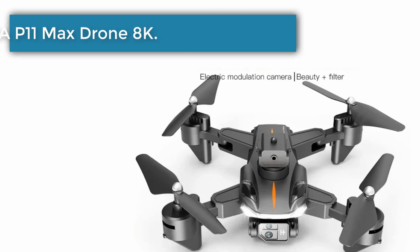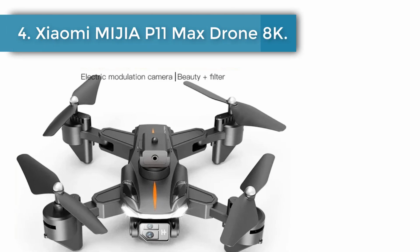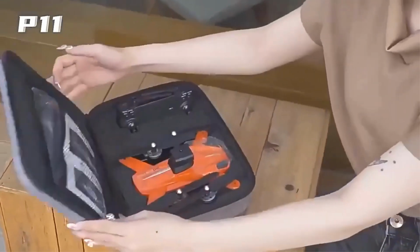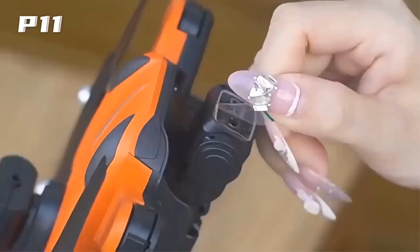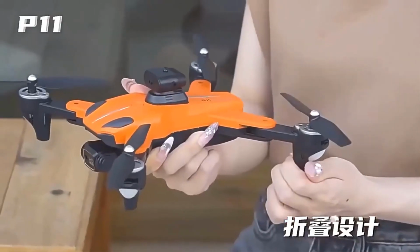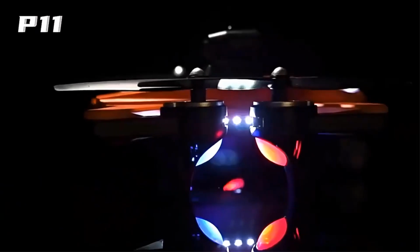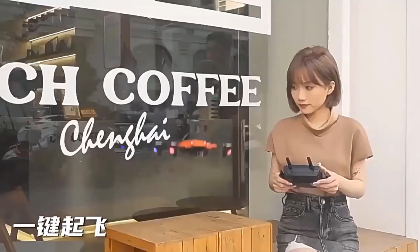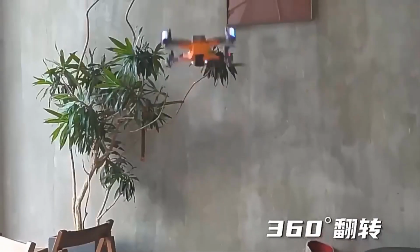Number 4. Xiaomi MIJIA P11 Max Drone 8K. The front lens is a wide-angle 8K high-definition Wi-Fi camera, and the optical flow high-definition lens at the bottom can switch the camera angle. The servo gimbal design increases stability, and EIS electronic image stabilization is added to make the picture lines clearer. The altitude hold mode, optical flow positioning and fixed point function make flight stable.